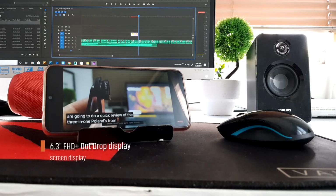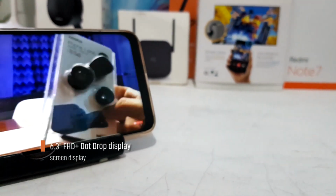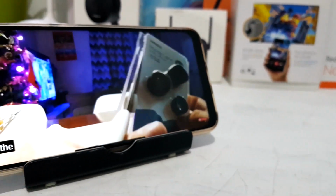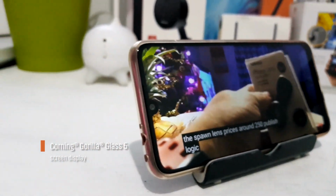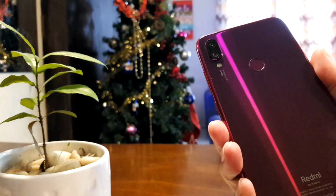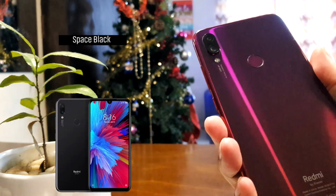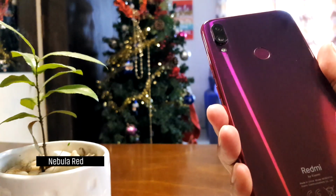It has a flagship 6.3 inch Full HD plus dot drop display to maximize the screen size when viewing. And it has Corning Gorilla Glass 5. It also comes in 3 color variants: the Space Black, the Neptune Blue, and the Nebula Red. That's the one I got.